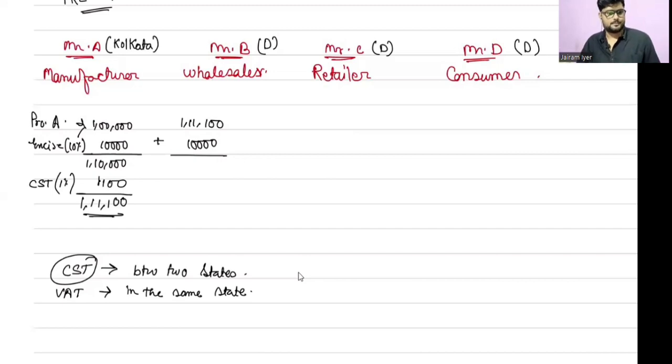No, sir. Because it's only for the manufacturer. Correct. Excise was only for manufacturer. So no excise will be levied. So what is the cost to him? The cost will be 1,21,100. Correct. And now he will further sell the product.